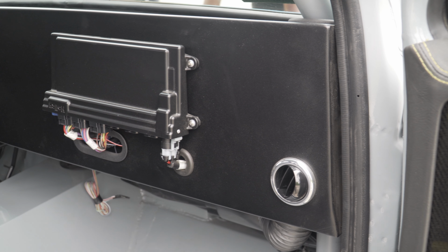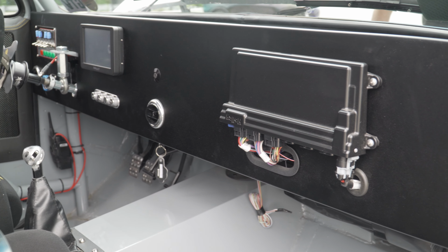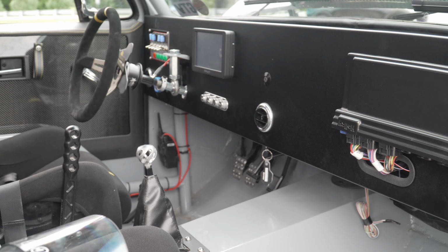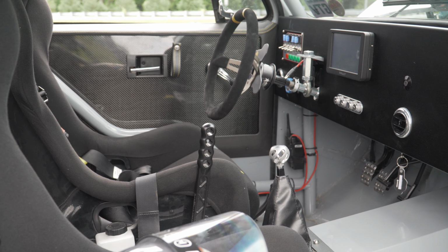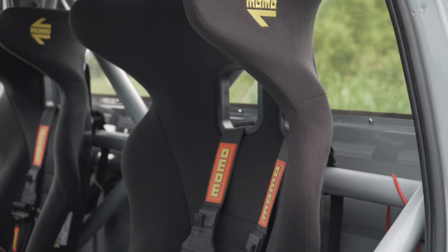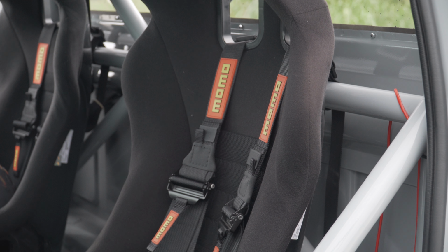Inside the interior, you can see the Holley Dominator system to deliver all the fuel and manage the whole engine. I'm also running their smaller dash to get all the analytics on the truck. Along with the interior, to make it more race ready and race friendly, I reached out to our friends at Momo Seats and ended up getting a couple of their seats, steering wheel, and harnesses to keep me safe.